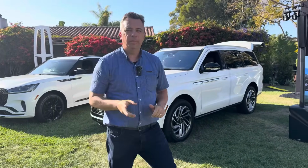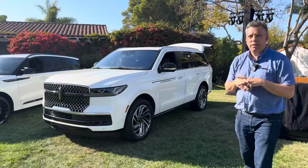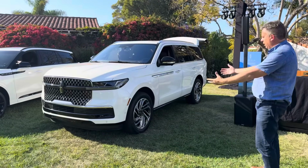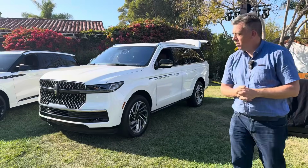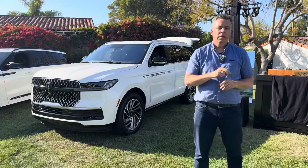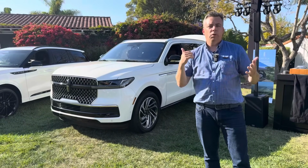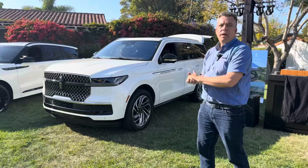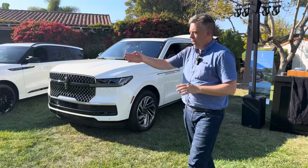There was the original Expedition Ford. And of course the Navigator came out, I believe, in about 1998, and it still continues to this day with the same name. I think that's pretty cool. So come back, like I said, a little bit later, after about April 24th. We'll have a full driving review, including a towing demonstration, where I'll be able to show you many different features on this new Navigator.